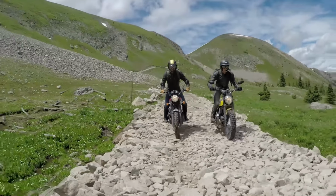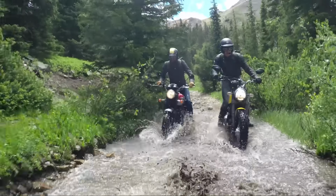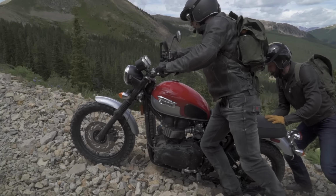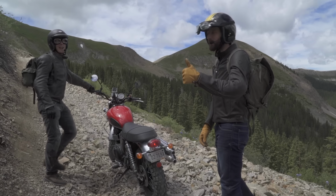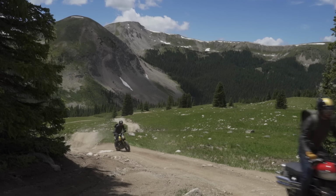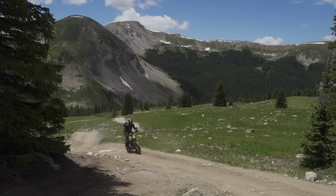Skipping through rock gardens and splashing through streams, the bikes powered on, even if they needed a push every once in a while. Man, the air is thin up here. They even impressed some better equipped four-wheeled off-roaders by being way in the wilderness and being in one piece. At least for a little while.